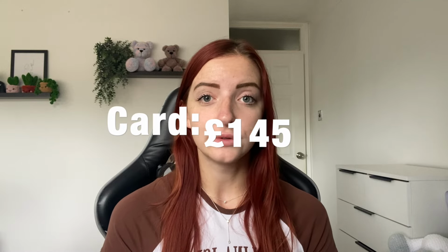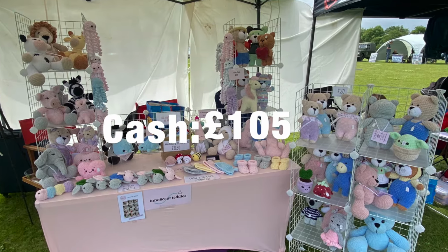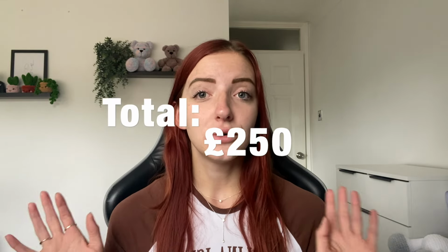So card payments, I had £145 on the card and £105 in cash. So all in all, my total for this market was £250, which for a day's work is really good. I'm impressed. Obviously it's not my biggest market revenue takeaway, but still really good, especially considering the weather. But yeah, still £250 for a rainy day in July was definitely a good takeaway. And the positive is I still have a lot of stock for the next time.